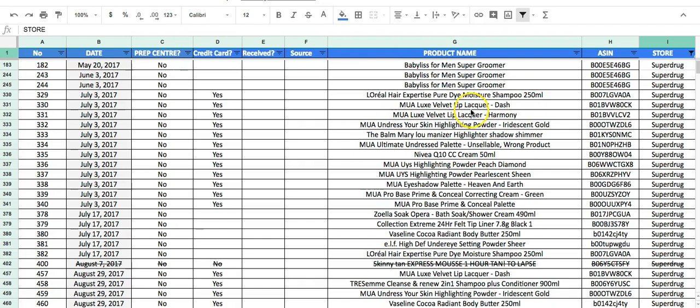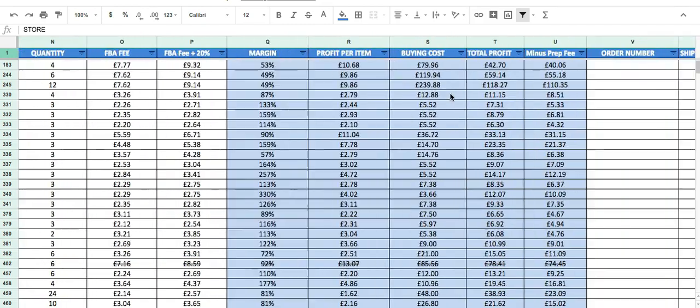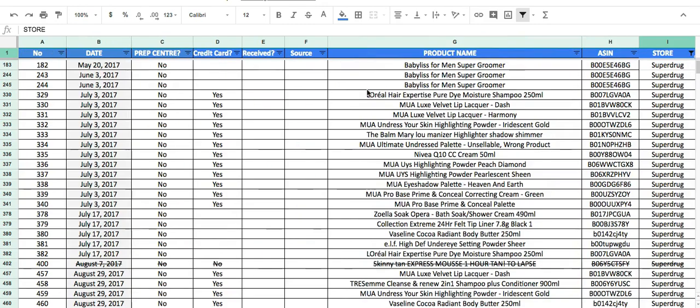I had a quick look at some of them. And this is just literally my purchase sheet. It's nothing special. Buy, sell, fees, margins, and so on. I don't use a prep center. I have my own prep center, Mr. FBA UK Prep Service. So I don't do this, obviously. I don't enter if it's on credit card. Received, yes, I do received.